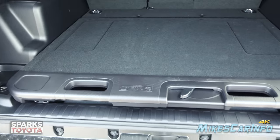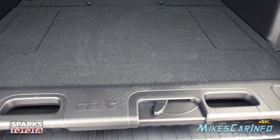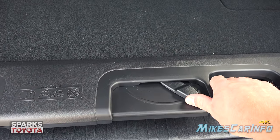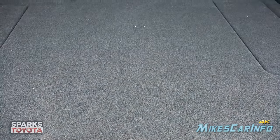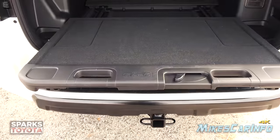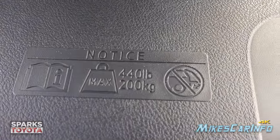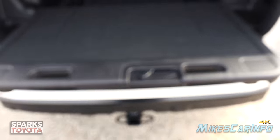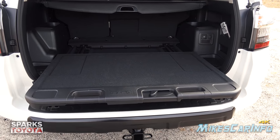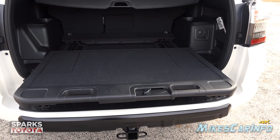Okay, so this sliding floor. What we do is we can of course use it like it is, or we can slide it out. So we pull that to the right, pull it back, and it'll lock in position here or here. Okay, so that's the furthest point. Now it holds up to 440 pounds. So you can sit on this and hang out, tailgate, play your music with the speakers down. You have the lights, of course, too, when it gets dark. And really, really cool idea.